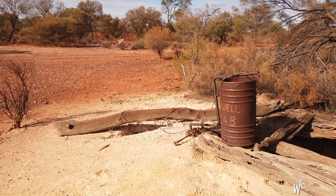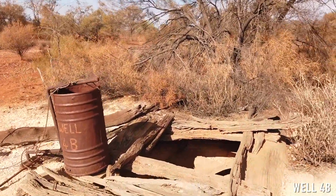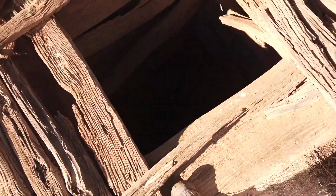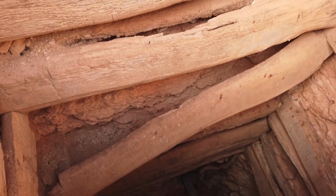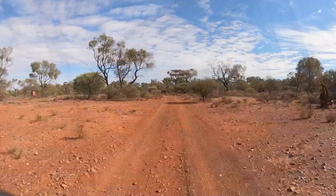Well 4B. Very deep. Well 4B is another one of the wells constructed by Snell to overcome the distance between the original wells so that the locals could drive their sheep only short distances between watering points.